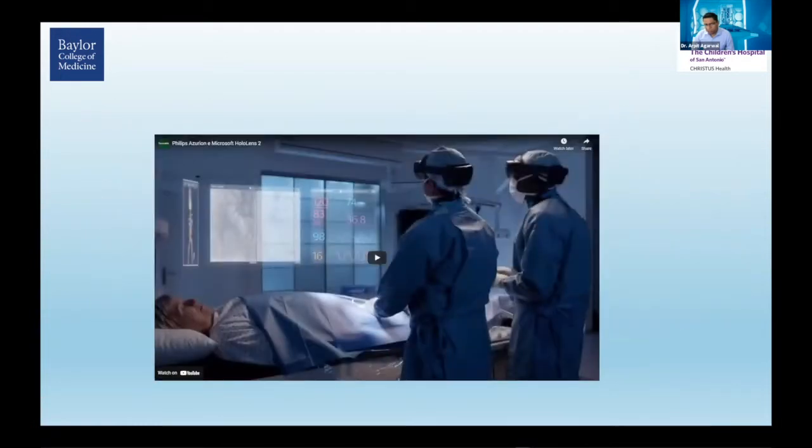And this is one example of Microsoft HoloLens and a collaboration between Microsoft and Philips, demonstrating the use of an AR device in the cardiac catheterization lab, assisting the intervention procedure.